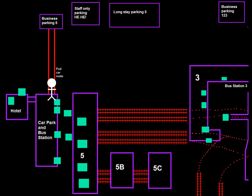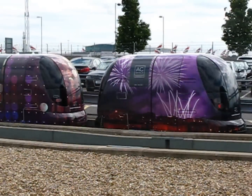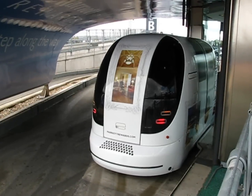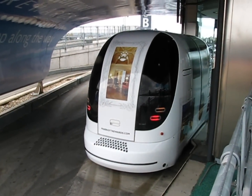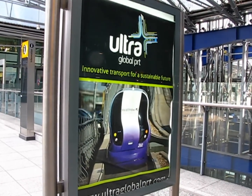And now let's ride the automatic driverless pod system. These pods go between Heathrow Terminal 5 and the business car park. They drive themselves and are ultra modern. This is one of 3 systems in the entire world. This is what the future is going to be like for transport. Let's ride the Heathrow pod.